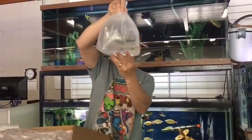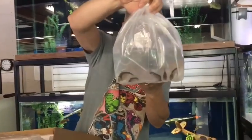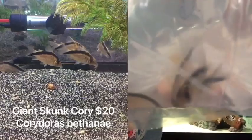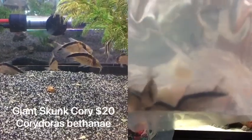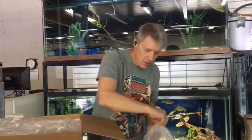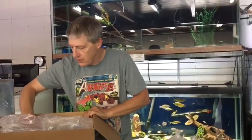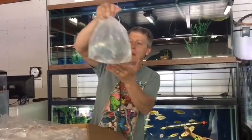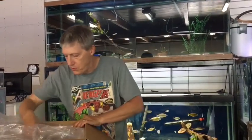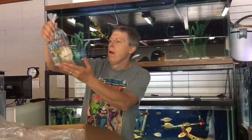Next thing up is more corys. Another little more idiosyncratic cory. These are called a Corydoras Bethany, or a giant skunk cory. And true to name, they're pretty good size. Got to be 1 3/4 there. Good size corys. I got a double batch on those guys. A little more pricey than your average corys, but super, super unusual and cool.